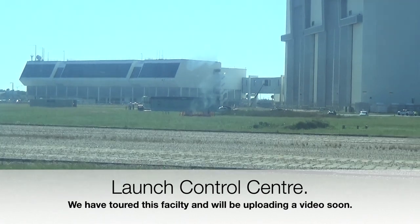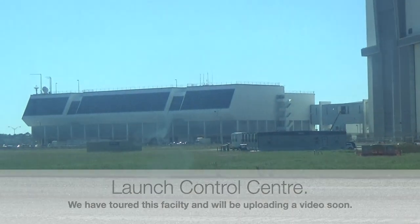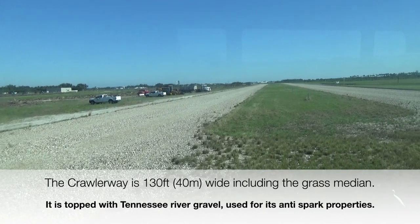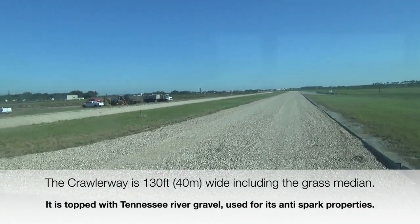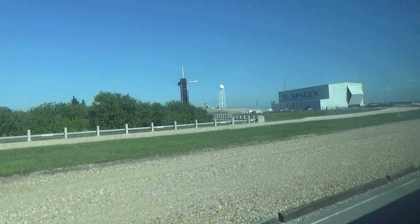Sure, the crew access arm is one of the last major modifications to the mobile launcher in preparation for SLS and Orion. On each pathway, while the rocket and platform straddle that grass area in between. Again, taking anywhere from 6 to 8 hours to make this trip from the vehicle assembly building out to the launch pads.